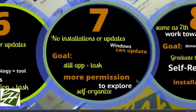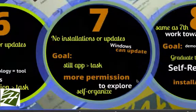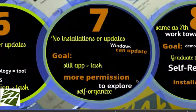Now in 7th grade, we try to open it up a little bit. We let them kind of pick their own organizational structure. On the Mac side, they can't do any installations or updates. On the Windows side, we open it up where they can update any application that is resident on the machine. They cannot install something new and update it. They can only update something that's already on the machine. We're looking for a Mac solution that's like that. Have not been able to find one.